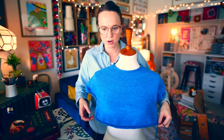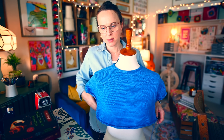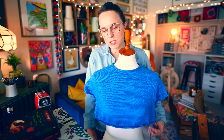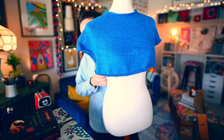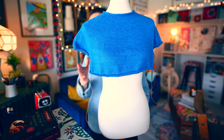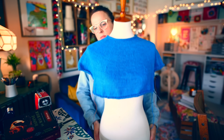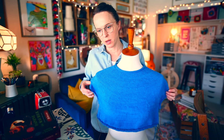I'm going to taper the waist down a little, which is kind of hard to show here. Gladys is significantly smaller than me. Trust me, Gladys is a lot smaller than me. But as I do the body of the sweater, I'm going to bring it in and kind of shape it so it comes in a little bit more, and then finish it off. So it is going to have some waist shaping going on there.